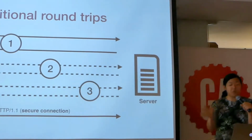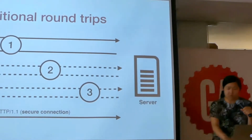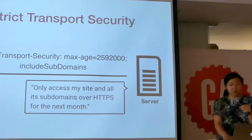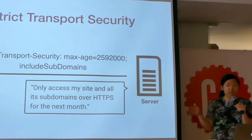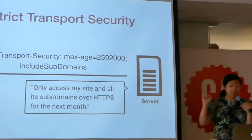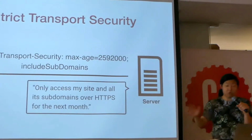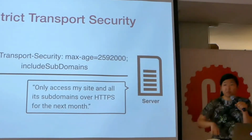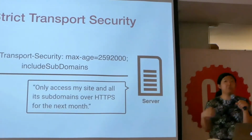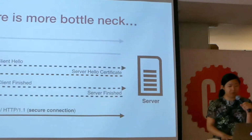And there are a few tricks to minimize these 3 round trips. Let's look at the first one, the redirect. This is a little more straightforward than the other 2 to minimize. It's called HTTP Strict Transport Security, or HSTS. This is basically the server putting a hint in the header: hey, thanks for asking for my site, and by the way, my site moved to HTTPS. So for the next 1 month, or however long you set it, only access my site and all of its subdomains over HTTPS. The client saves that data, so that next time the user types in your site, it will know, oh, the server already told me they moved to HTTPS, so I'm going to go directly to HTTPS. So that's 1 round trip saved.